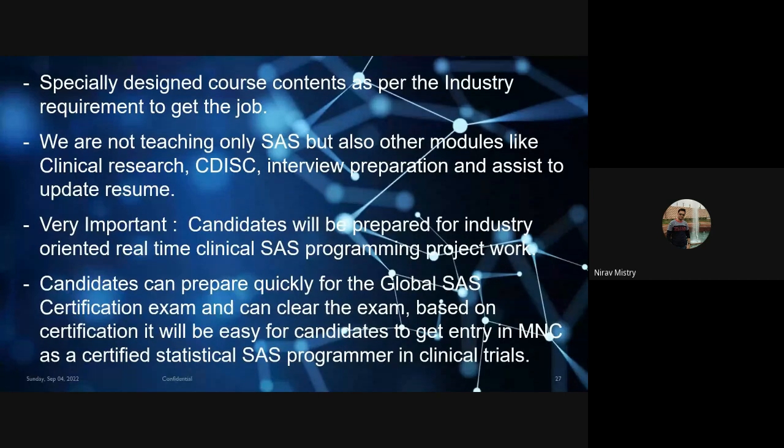We are not only teaching SAS, but also clinical research, the basic fundamentals of clinical research. What is CDISC? That is clinical SAS. CDISC stands for Clinical Data Interchange Standards Consortium, which in layman's terms we call clinical SAS. There is a special guideline for it. Then interview preparation, like how you should prepare for the interview, and we also assist in resume updates.